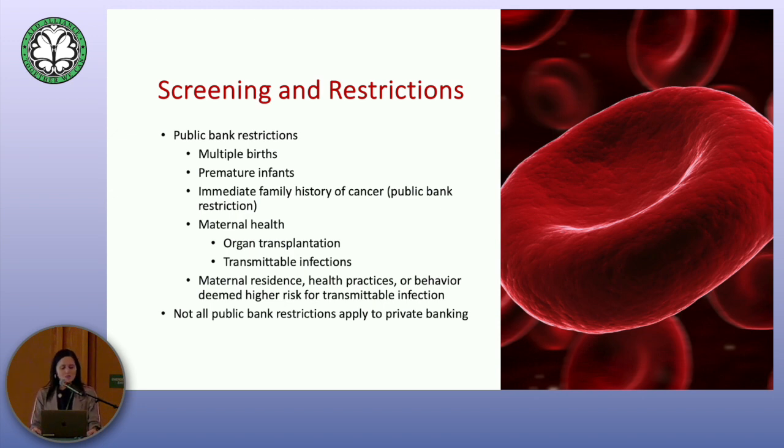And then there are other things, sort of health practices, tattoos or piercings or other things may, depending on when you got those in a public bank, you may not be able to donate. So if anyone's ever donated blood, you know you go through that whole screening question of, have you lived here, have you lived there, what have you done? It's very similar when donating cord blood. And so if there's a question and you're thinking about this, talk to that public bank. Find out if there's something in your family or your family history that would exclude you.